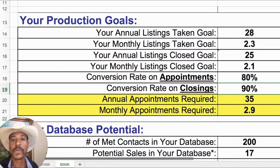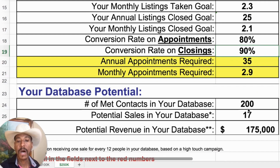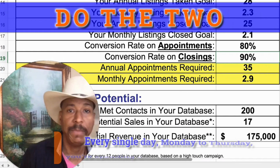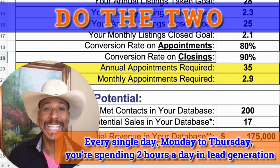Okay. So this is a handy calculator. Make sure you use this calculator because it's going to help you to reach your goals. Again, just a recap: 35 appointments, that's 3 appointments a month that's required. And how you're going to do that is you're going to do the 2. That means every single day, Monday through Thursday, you're spending 2 hours a day in lead generation.